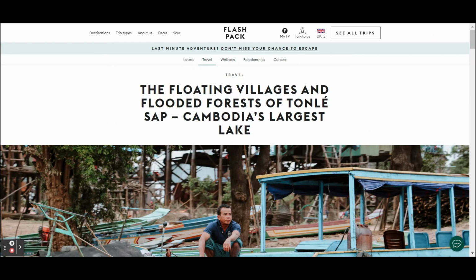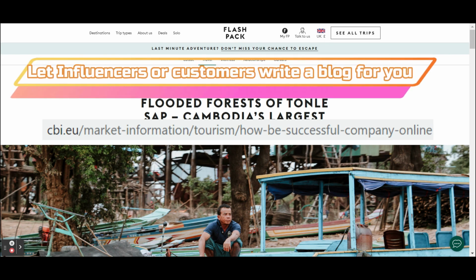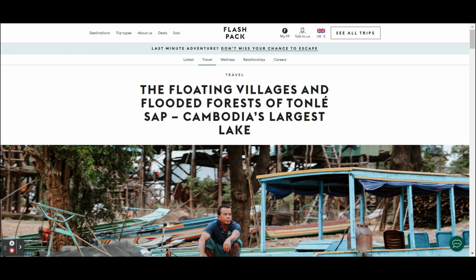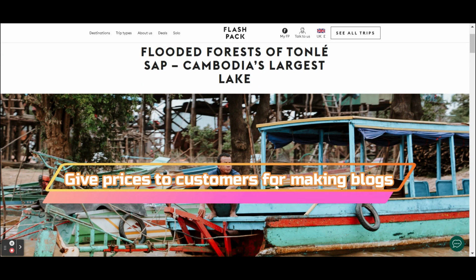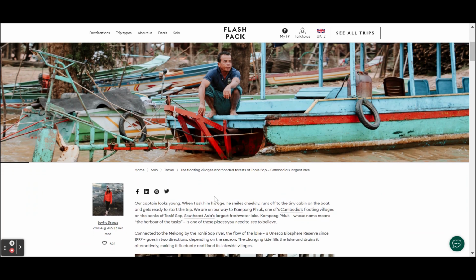Instead of creating your own blog, you can also let influencers or your clients write blogs. And that is what Flashback is doing. They encourage their travelers to write stories about their experiences during their trip, and they publish the best articles on their website.